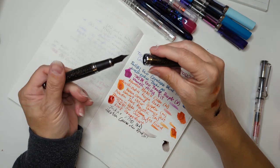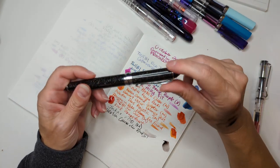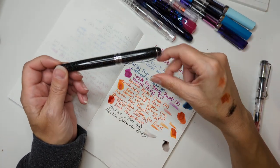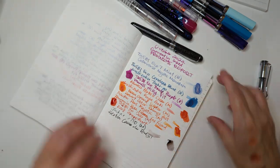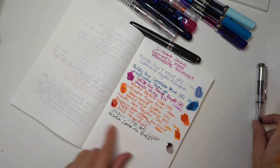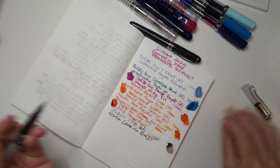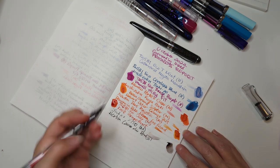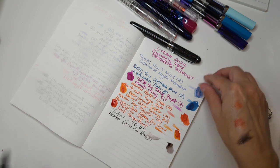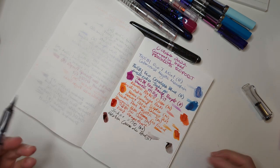So this has been such a dry pen. I hate it for that reason. It has been torture. This is not an accurate representation of this ink. It is not this dark usually because it doesn't generally write. Oh, I didn't write down what this was. Shame on me. I know what it is, but I didn't record it.